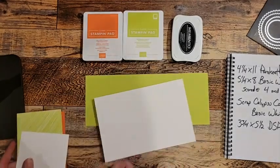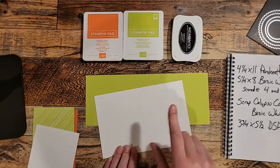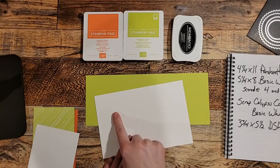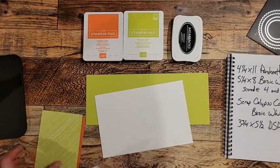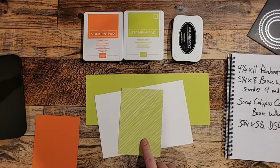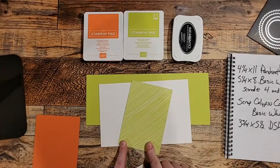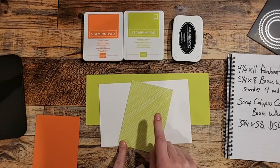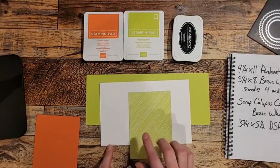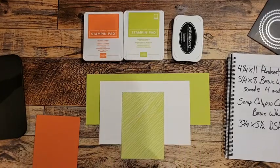I have got a piece of Basic White cardstock. This is 5 1/4 by 8, and I'm going to show you where to score it. We're going to score it at 4 and at 2. So I'll show you where to score that. I've got a piece of Designer Series Paper. Oh my gosh, the words just fell out of my head. This is 5 1/2 by 3 3/4. This is from the Butterfly Kisses Designer Series Paper pack. So there's no butterflies on the back of it, but that's the Butterfly Kisses.